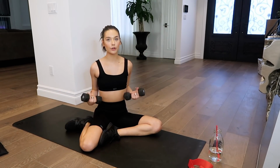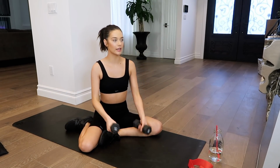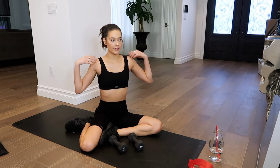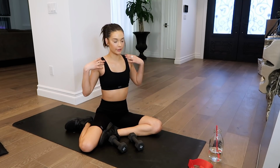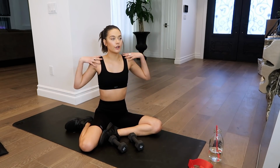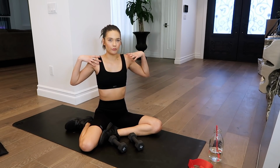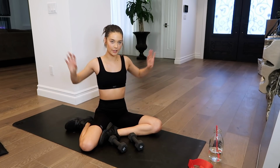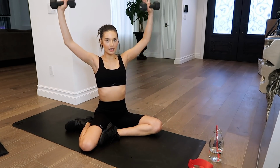I've been working on my shoulders a lot recently because making a stronger shoulder will make more of an hourglass figure. If you're like me and you kind of have a straight figure, if you're working on your shoulders, then it makes an illusion that your waist goes in smaller, your shoulders are bigger. I'll just do things like this, lifting up.